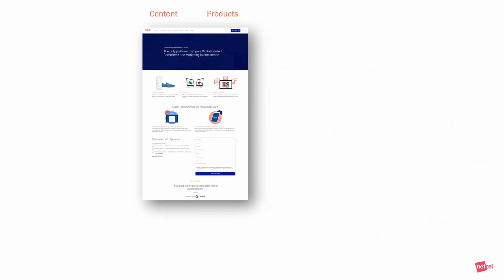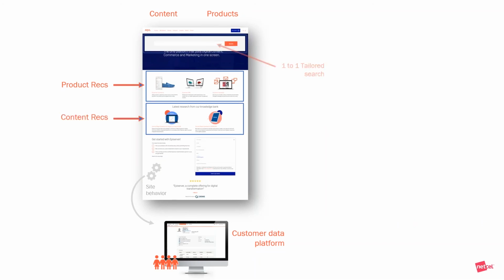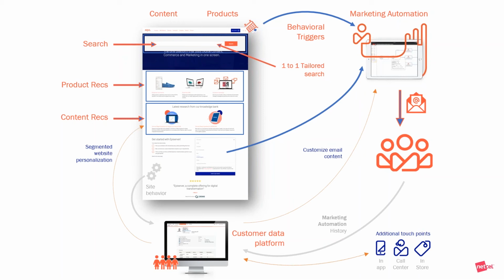So painting a picture for you and bringing this all together, you'll see that the power of Episerver CDP drives a lot. It increases relevancy through product recommendations, content recommendations, and a better user experience for search, tailoring that search to the individuals. It enables connection with marketing automation, meaning data can inform behavioral triggers and increase the effectiveness of email marketing and campaigns. And all this data then feeds back into the customer data platform to inform site content, email marketing activities, and also offline in-store. So it learns and adapts as customer behavior evolves.